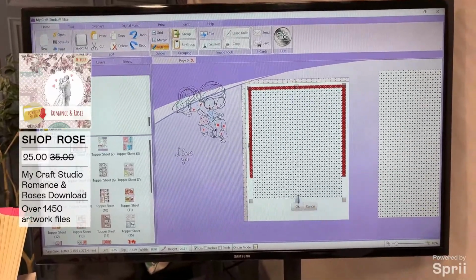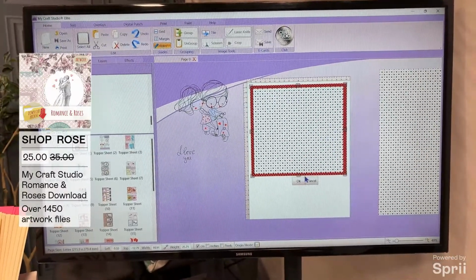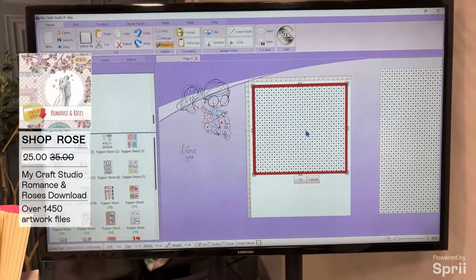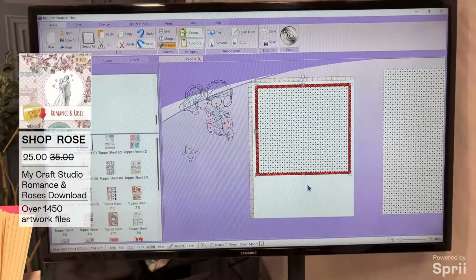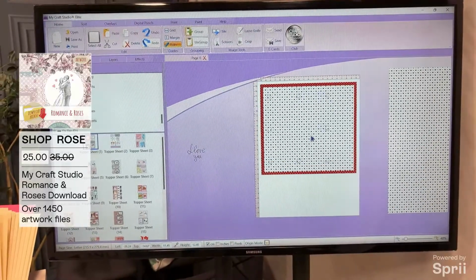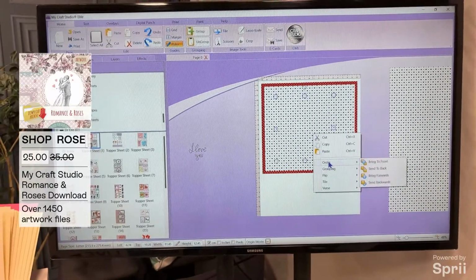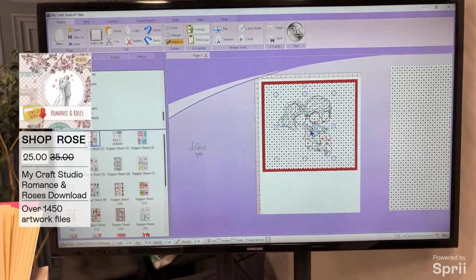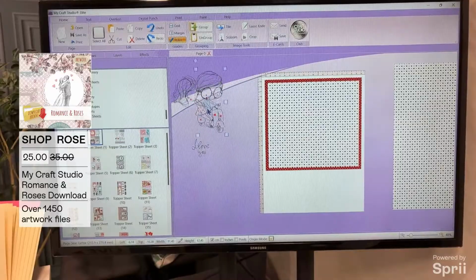So I'm creating my matte layer. Okay, I just want a really nice little skinny red border around there and press OK. Now, if I bring on my image and click right, order, bring to front, because it's a pencil image, can't see it, it disappears. So we need to do something about that.